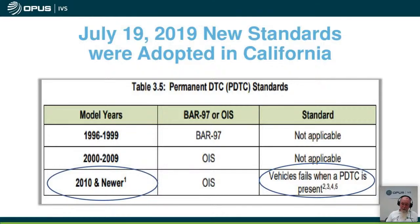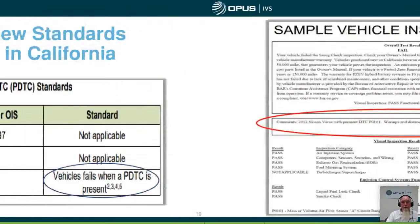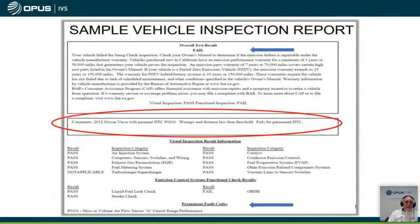Vehicle manufacturers have issued extended warranties, recalls, and repair campaigns for some vehicles that have trouble properly clearing these permanent DTCs. These vehicles shall be listed in Table 6 of a particular piece of information I'm going to give you here. This is an example of the permanent DTC failure for a smog inspection or sample inspection report. This particular vehicle here has failed for permanent trouble codes.